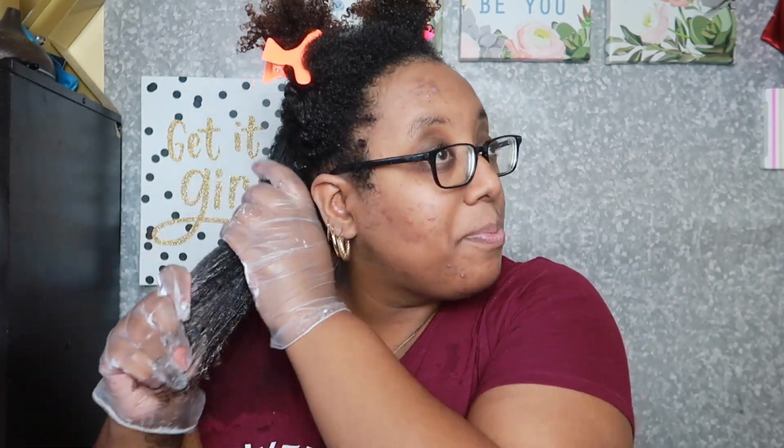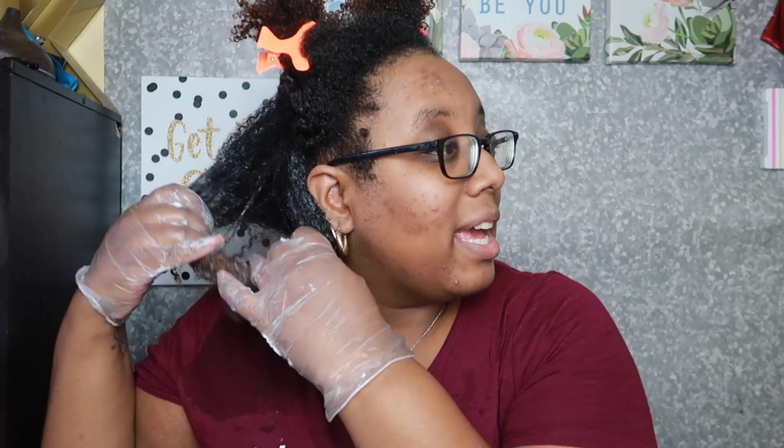Again, it is super creamy. And you already know I love tea tree oil. It smells amazing and it just gives your scalp a cool, like a nice tingling sensation, which I love.